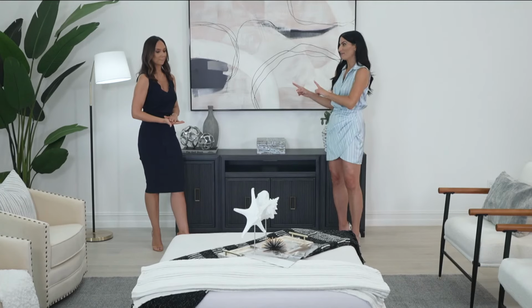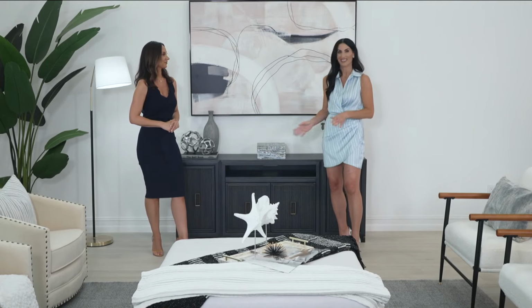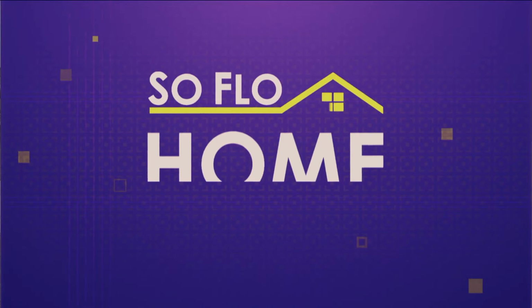Right. This has been great, but we are going to go right outside those doors and check out the outdoor areas and all the features here. So stay with us. Great. Coming up next, knowing how not to overdo it when making improvements to sell on SoFlo Home Project.